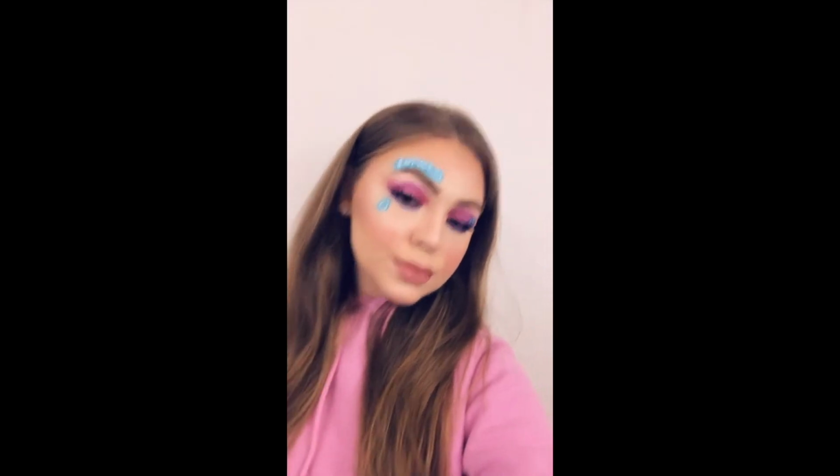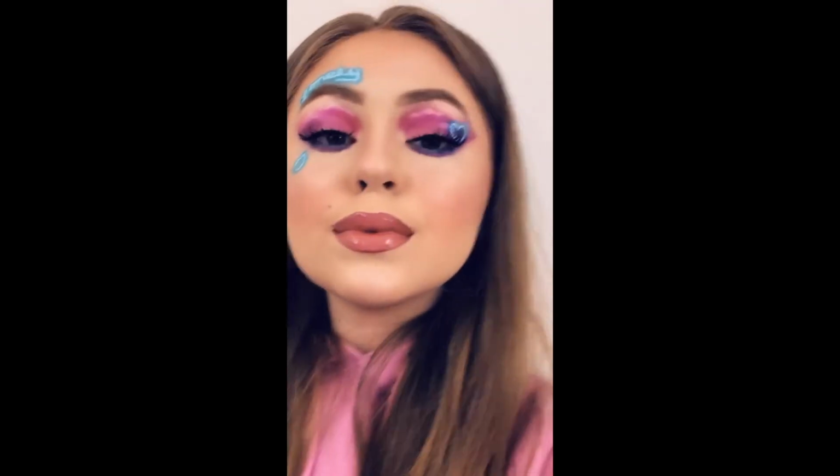Well, that is it for this anti-Valentine's Day makeup look. I'm so proud of how it came out. I was really nervous about how this would turn out, and it turned out really, really well, considering that this is my first time doing all of this crazy stuff to my face. So I just put on my regular lashes and I decided to add an iridescent pink and purple gloss over top, and then yeah, that is it.